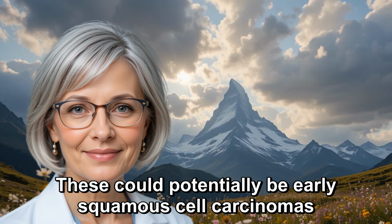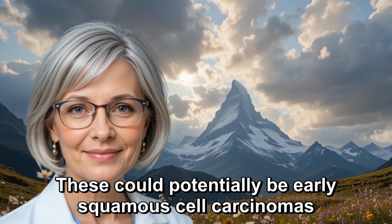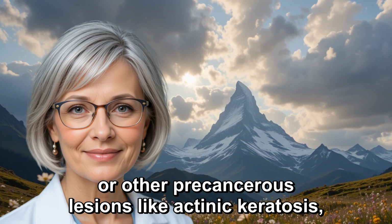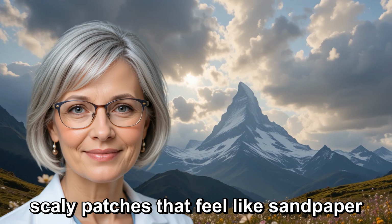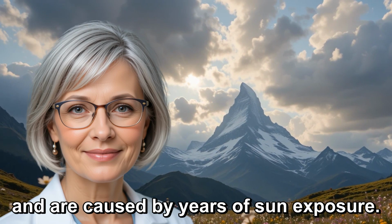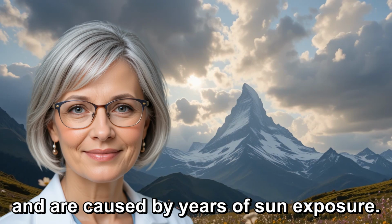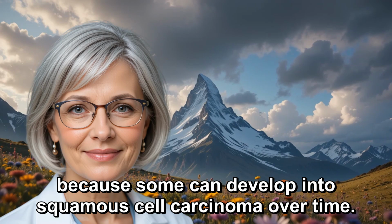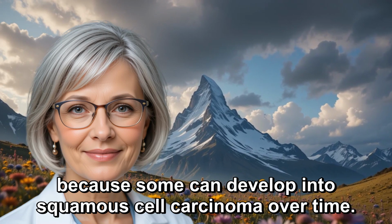These could potentially be early squamous cell carcinomas or other precancerous lesions like actinic keratosis, which are rough, scaly patches that feel like sandpaper and are caused by years of sun exposure. Treating actinic keratoses is important because some can develop into squamous cell carcinoma over time.